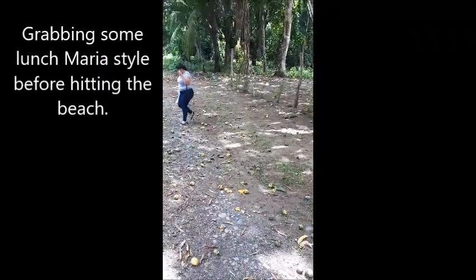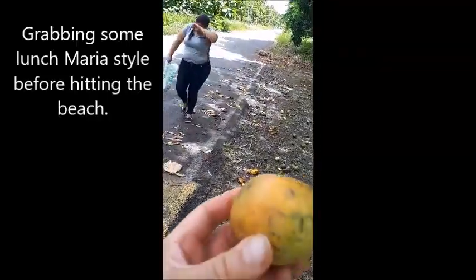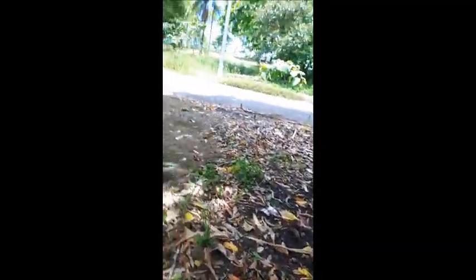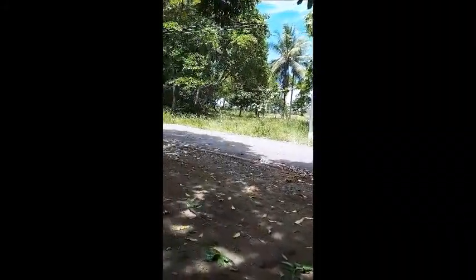Go hunting with Maria. Hunting the mighty mango, the best kind of mango. The free kind. We're at Metapalo Beach. You can see the beach running past down there. It's absolutely beautiful. Beautiful, beautiful here. The beach is spectacular.